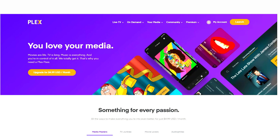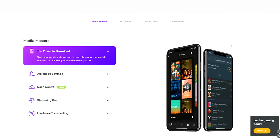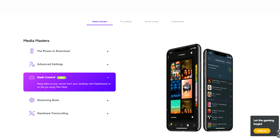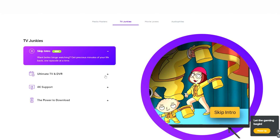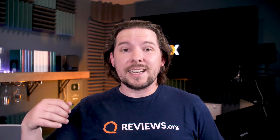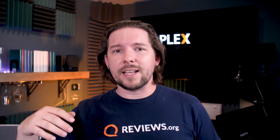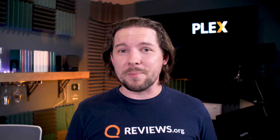Well, it gets you offline downloads on mobile, so you can watch your stuff on the go when you're not connected to Wi-Fi. It gets you data usage statistics. If you have a lot of people using your server, then you can see who is doing the most and who's doing what with it. You get a live TV DVR. So if you have an antenna up in your window, you're getting live TV stations through that, you can actually DVR that on your Plex server. That's pretty sweet, right? That's not a bad deal.